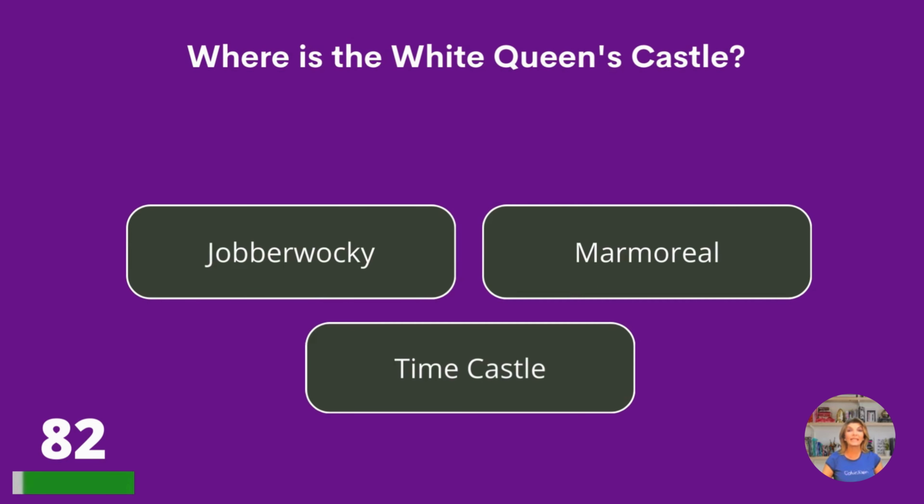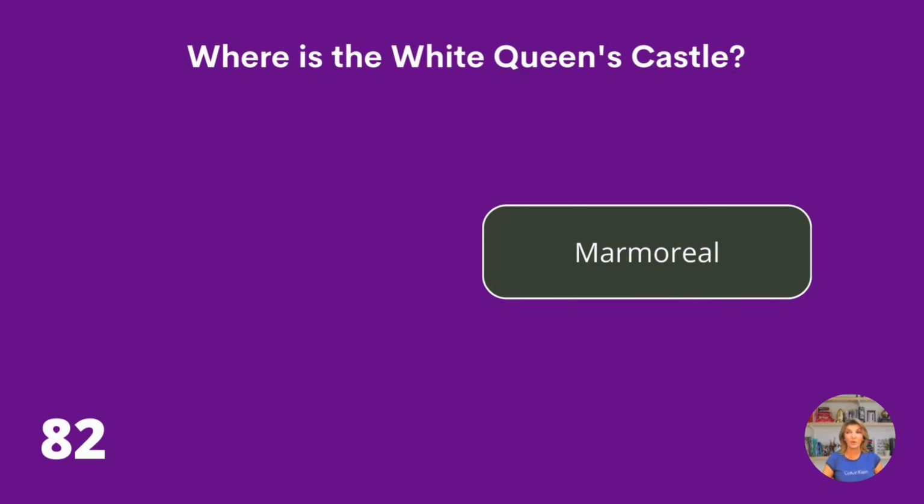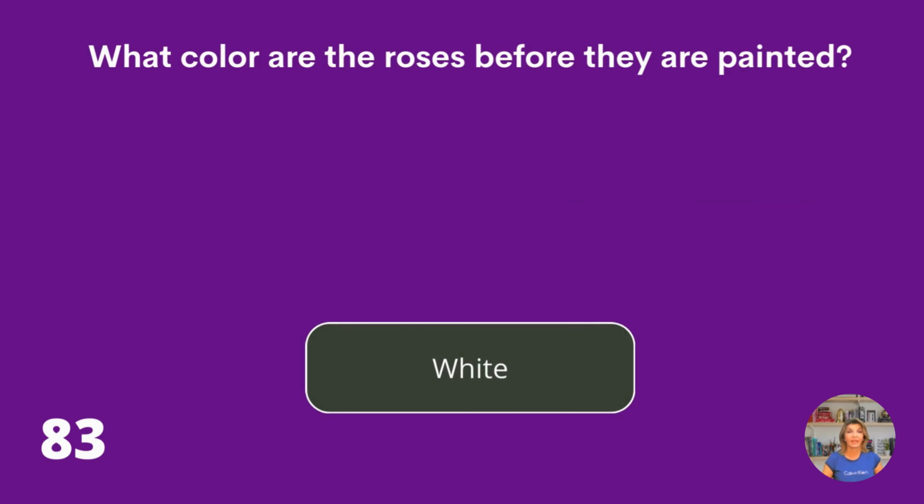Where is the White Queen's castle? Jabberwocky, Marmorial, or Time Castle? Marmorial. What color are the roses before they are painted? Pink, red, or white? White.